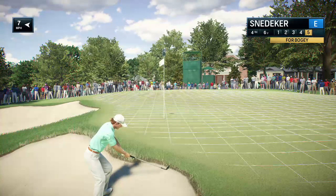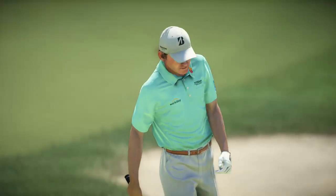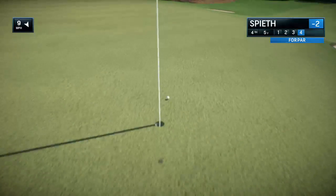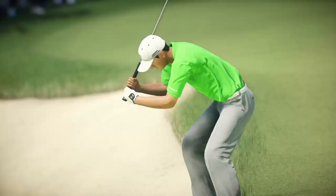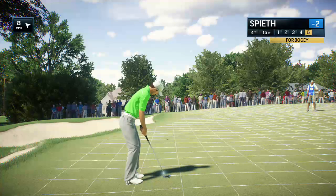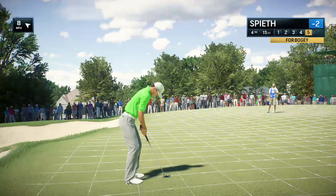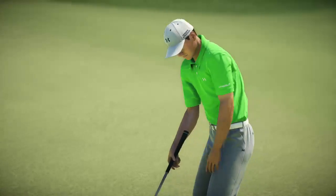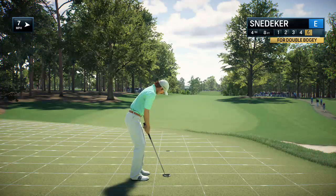So in the bunker, getting set to play the fifth shot. Frank, that reminds you of maybe what, the greatest bunker player of all time? Locked in on the read and the speed. Not his best stuff right there. Snedeker has this, and you hate to say it, for double.